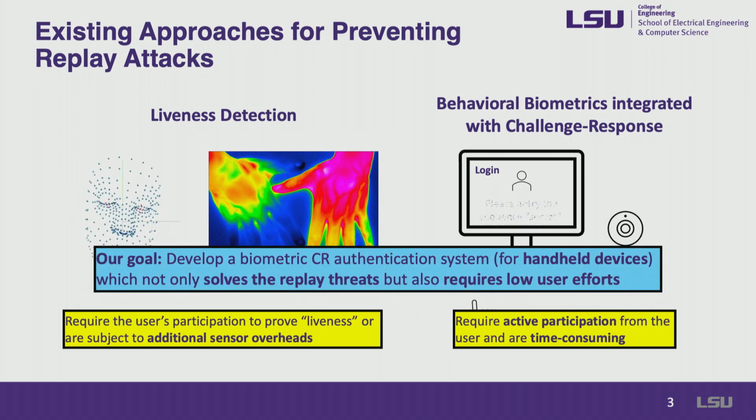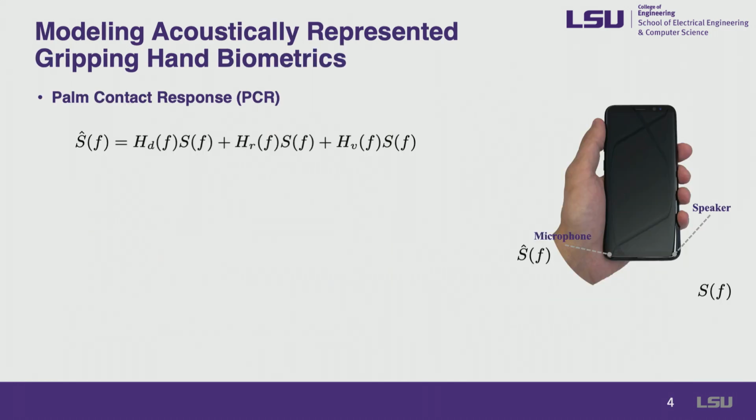Instead, this work aims to develop a biometric-based challenge response authentication system for handheld devices, which not only solves the replay issues, but also requires no human effort. We propose to leverage acoustic signals to interact with the gripping hand to capture biometric features.